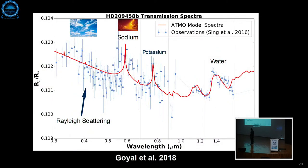What you see here is the best fit model for that spectrum for HD 209458b that I showed earlier. Some colors are missing here for some reason, but that's all right. This slope you see here is the same Rayleigh scattering slope, which has a lambda to the power minus 4 dependence, that we see in the Earth's atmosphere, which is why the sky is blue. The same we can now see for an exoplanet atmosphere. Remember, this is the plot of wavelength versus Rp over Rs. There's a drop in the radius of the planet as wavelength increases. This is the Rayleigh scattering slope that you're seeing here.